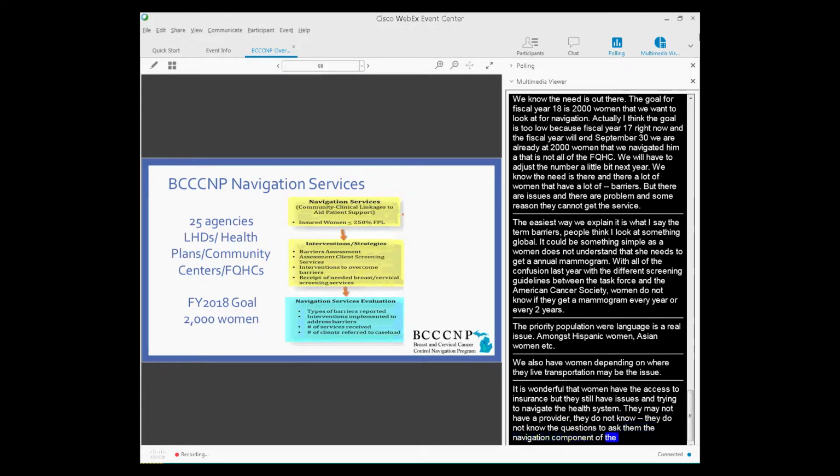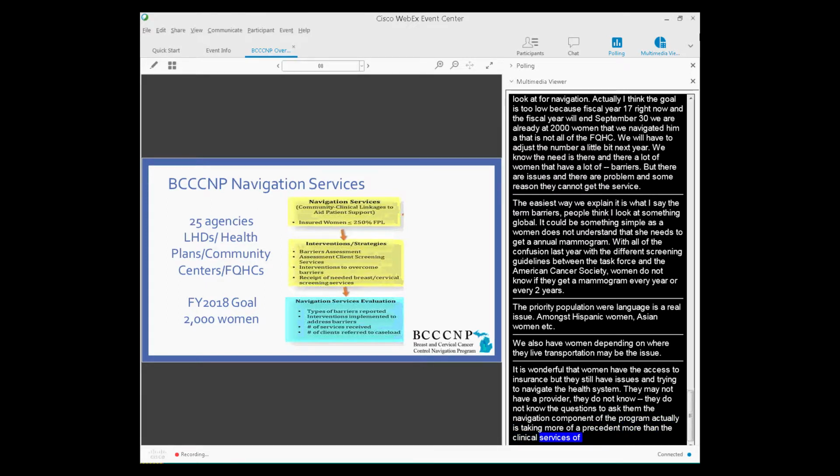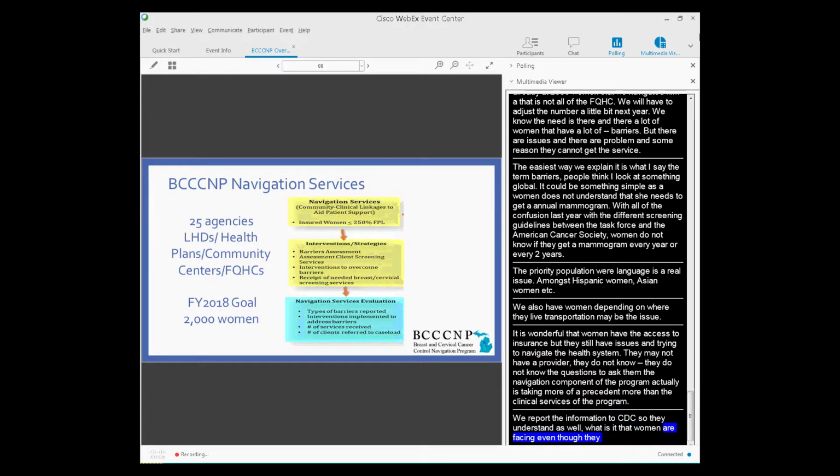And we report this information to CDC so they can have an understanding, too, of what women are facing, even though they have insurance, because it shows the program is still needed. And that's how we then justify our funding.